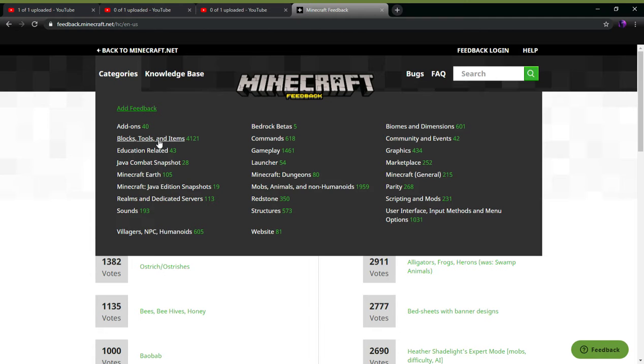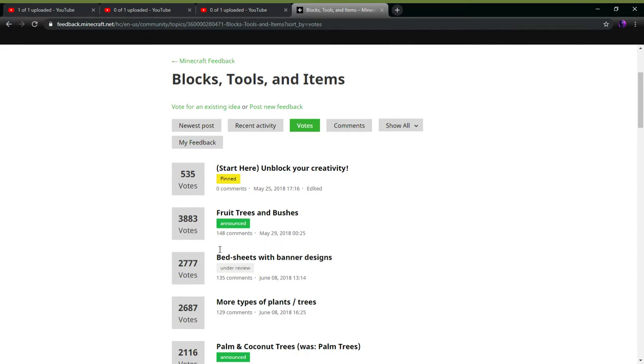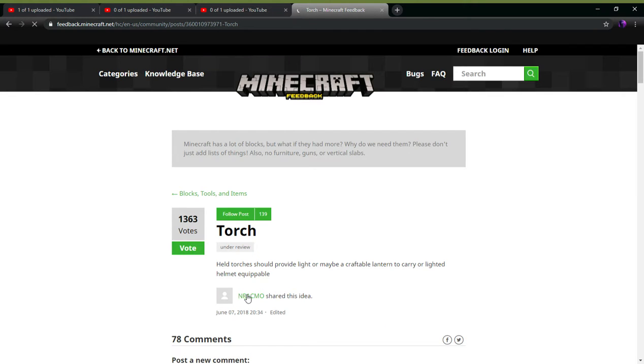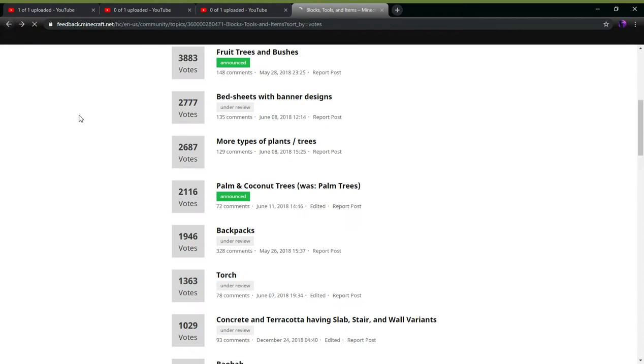Okay, yeah, blocks, tools and items. So the next one is actually backpacks. Backpack could be good. And also torch. I don't think torches would be good. It is under review though. Actually, torches could be a good idea. Oh no, that's what I was talking about. I thought some sort of electric torch.